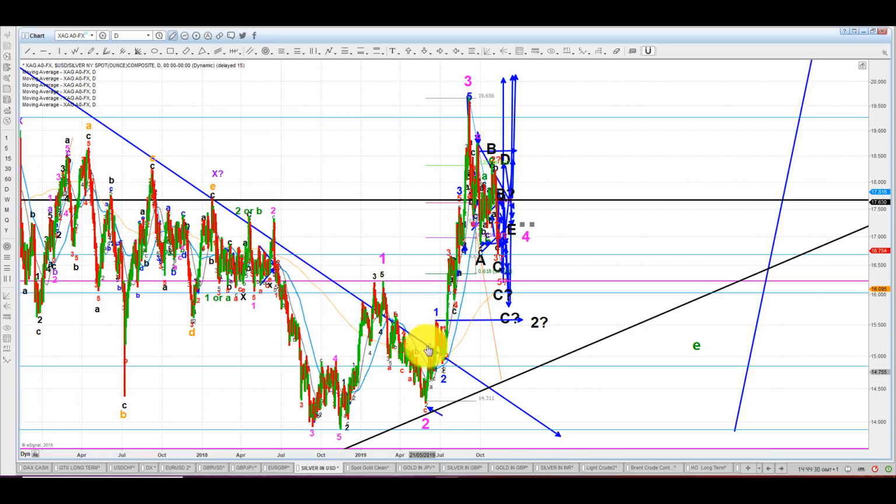I don't think it's going to be a 1, 2, 1, 2, because when you have a 1, 2, 1, 2 structure, the second wave doesn't really reach very far. Normally it's a sign of an extremely impatient market. Yeah, you don't get this kind of thing and saying this is a 1, 2, 1, 2. It just doesn't work like that.